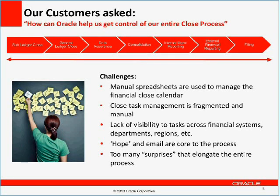And that's really what drove the development of this first application we're going to discuss, the Close Manager. How can I get control over that entire process? Typical process today is to capture all of those granular tasks in a host of spreadsheets where they're manually checked off by the individuals who own those tasks. How do people in a current environment really understand when they can start one of their downstream tasks? Well, it's a phone call. It's an email. There is a lot of slack in the process.